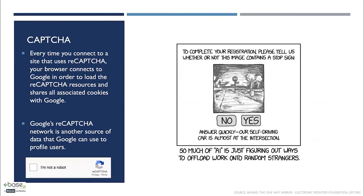CAPTCHAs are a technology that attempts to separate users from robots. Publishers install CAPTCHAs on pages where they want to be particularly careful about blocking automated traffic, like sign-up forms and pages that serve large files. Google's reCAPTCHA is the most popular CAPTCHA technology on the web.